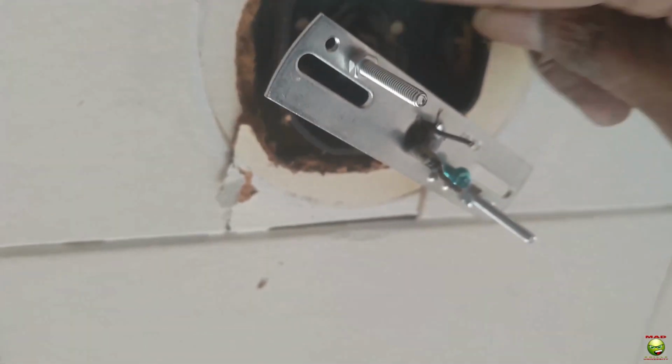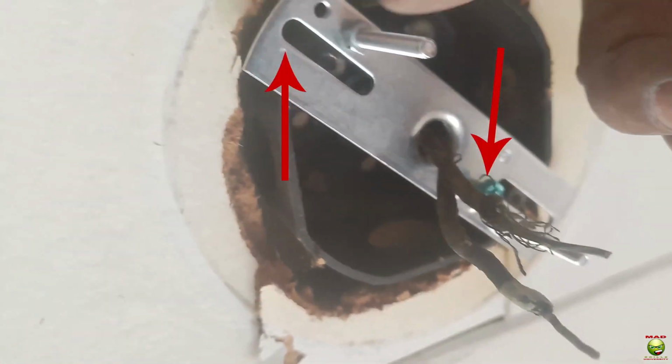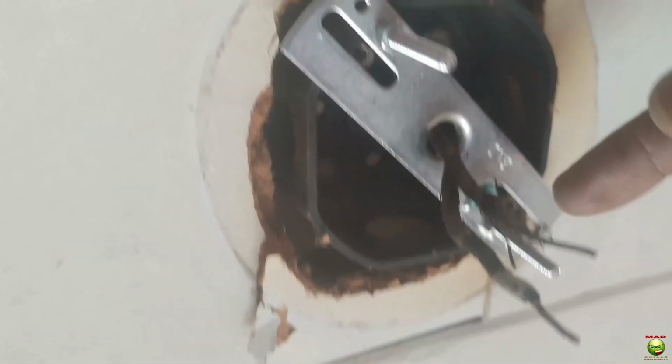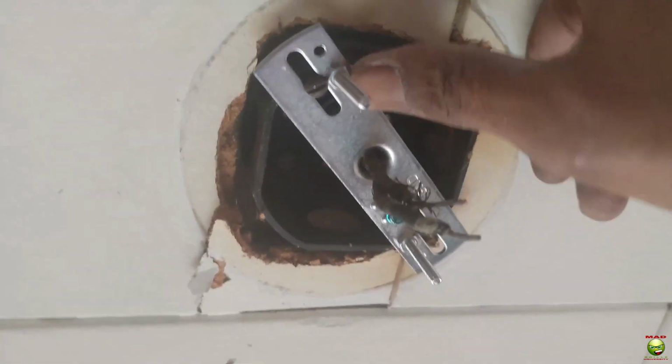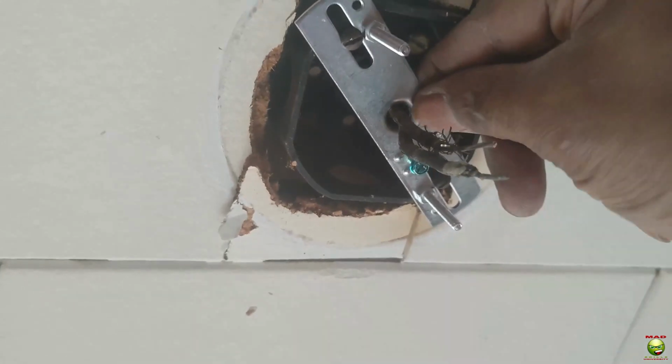This house was built in 1960. They didn't start the new coding until 1961. So there's probably not a ground wire here. I just screw those two screws in. And if you have a ground wire, I don't think you can just put it on anything and have a ground, because the ground has to come from an electrical box.